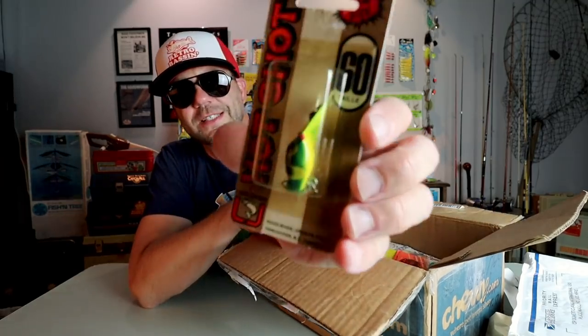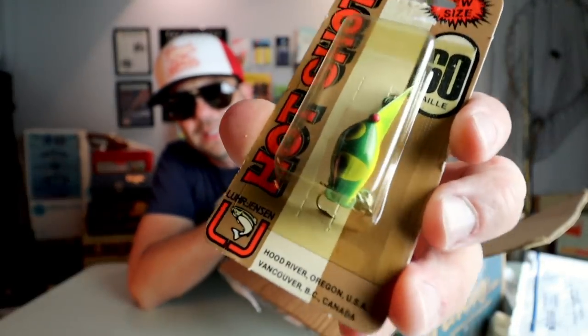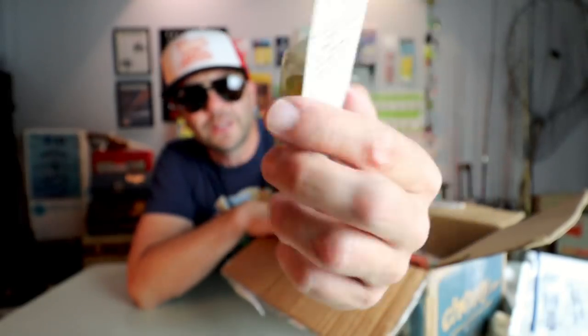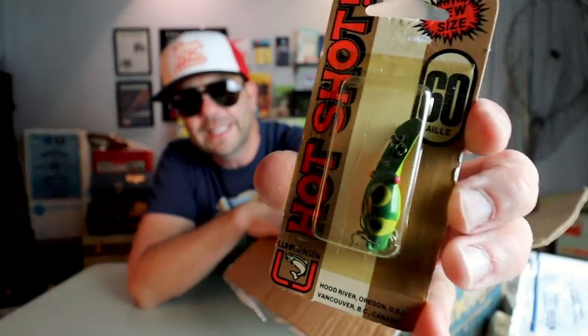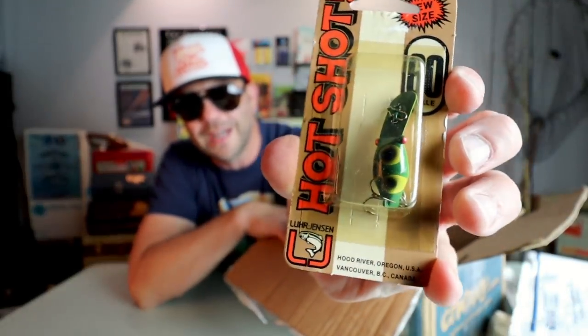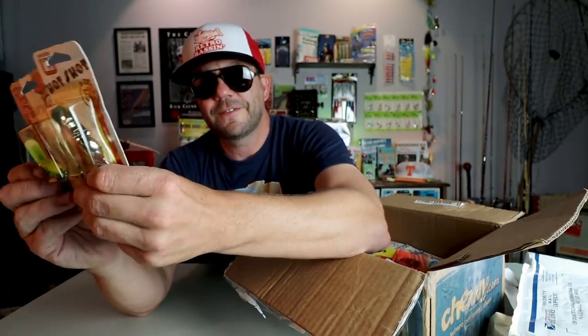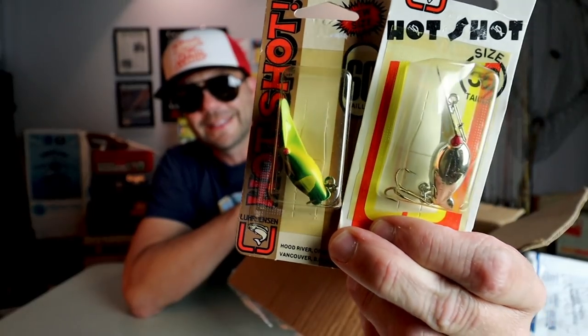Here's another Hot Shot 60. I think this one's even smaller than the other one, in a classic frog pattern. Oh, wow. So if that other one was an eighth of an ounce, this one might be even less. That's a teeny tiny little Lure Jensen Hot Shot. Let's compare that to the other one here, side by side. So we've got the size 50 and the 60 right there.